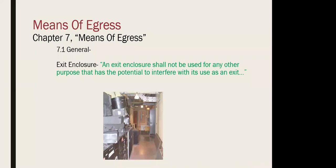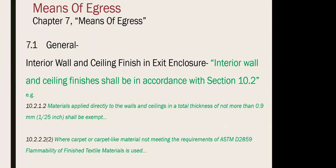The exit enclosure itself: an exit enclosure shall not be used for any other purpose that would interfere with its use as an exit. Not allowed to maintain any equipment as storage, as lockers, or as furniture. Even storage underneath the staircases is not allowed. Whatever furniture or equipment cannot be left in the means of egress. The means of egress, we have to maintain and protect it with a fire rating as well.